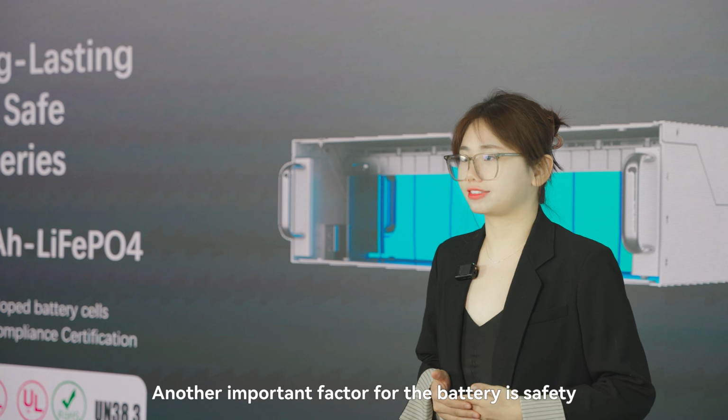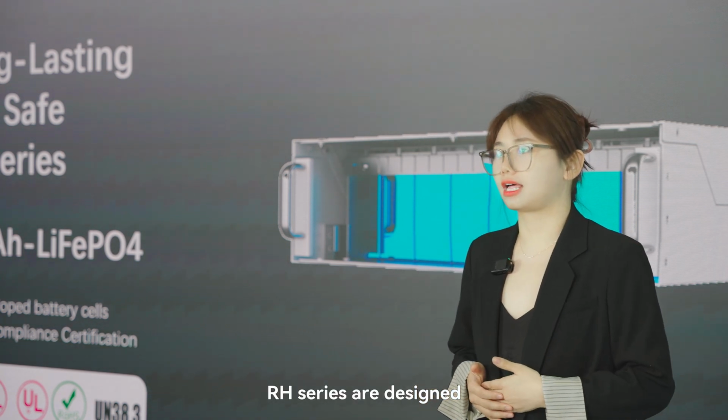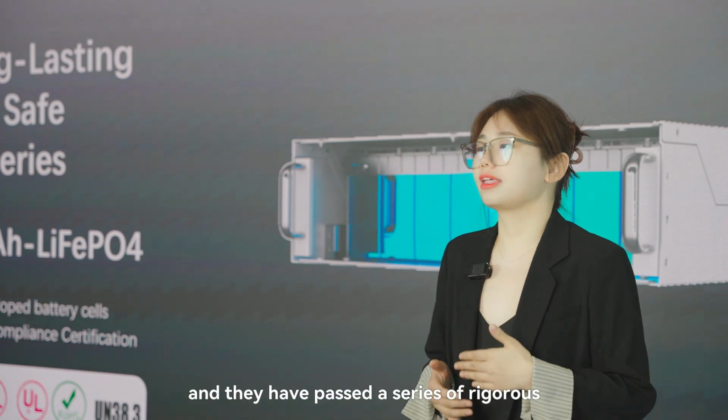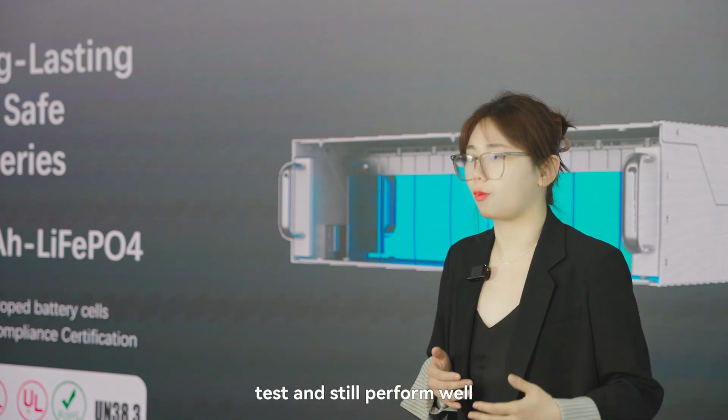Another important factor for the battery is safety. The RH series is designed to comply with multiple international standards, and it has passed a series of rigorous tests and still performs well.